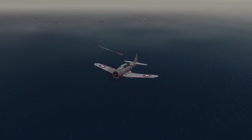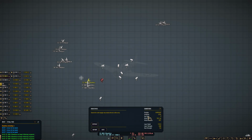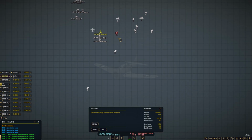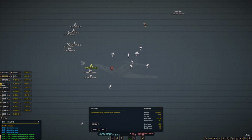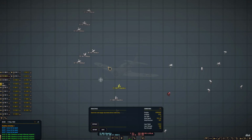I don't know if that last run was good enough. We'll take a look at the report, but I have a feeling it wasn't good enough. Yeah, we're still at heavy damage, minor flooding, so we'll need to send probably another few more Dauntlesses after. Actually, no. Let's use the Wildcats. Let's strafe this sucker. I'm going to form a group of Wildcats together, a couple of them, and go after this and strafe it.